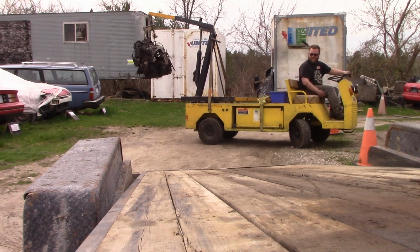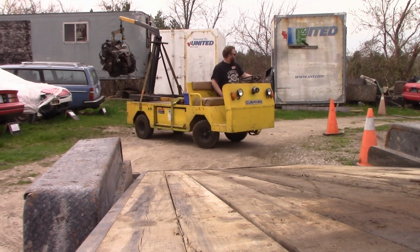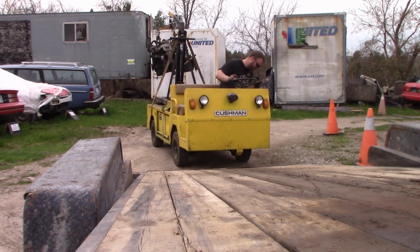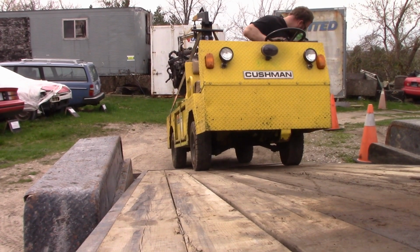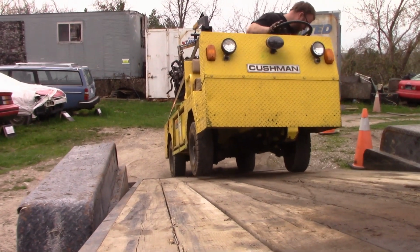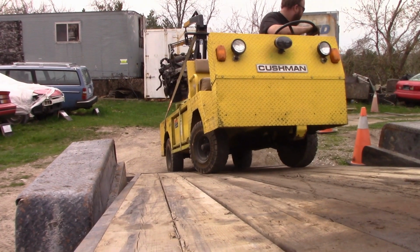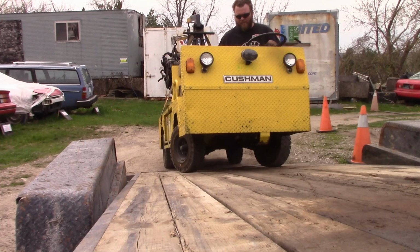Kind of a little bit tedious. Don't want this thing to roll over backwards on me. Was that tire off the ground? Okay, so let's see if she'll do it. Go, little Cushman. Go. Oh, no. I think I gotta... It's lifting that front tire. I think I got to lower that a bit.